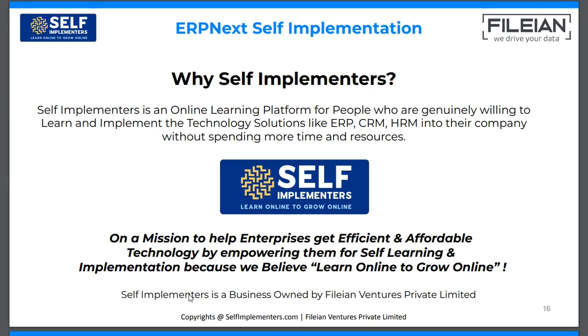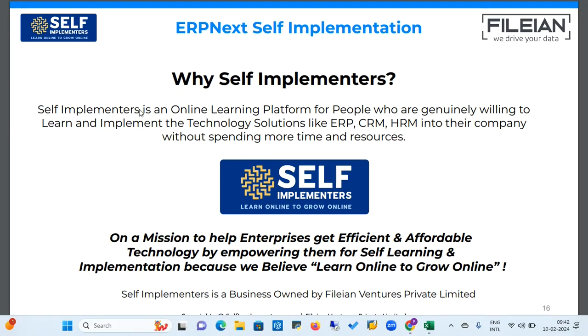Why are self-implementers required? Self-Implementer is an online learning platform for people who are genuinely willing to learn and implement technology solutions like ERP, CRM, HRM into their company without spending more time and resources.